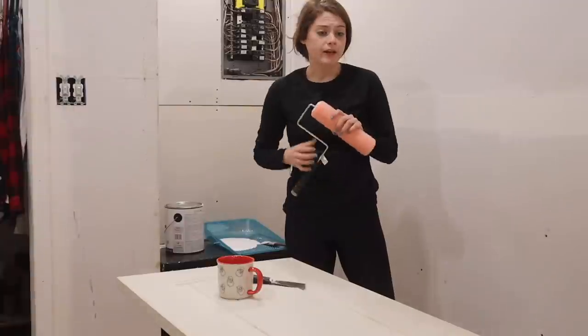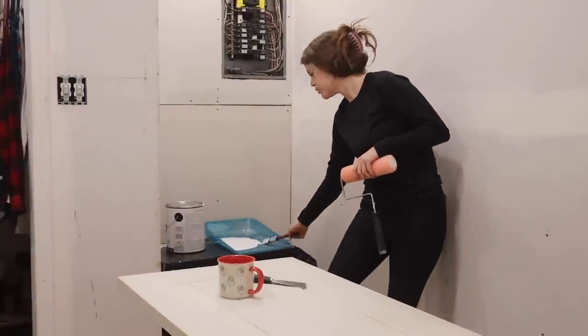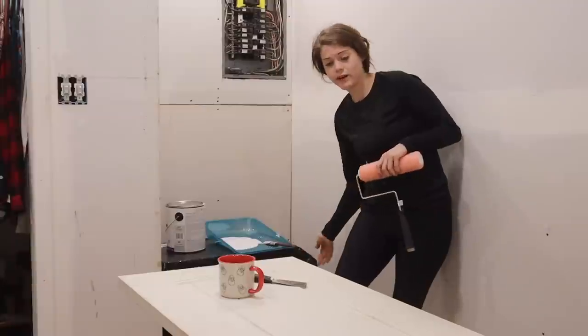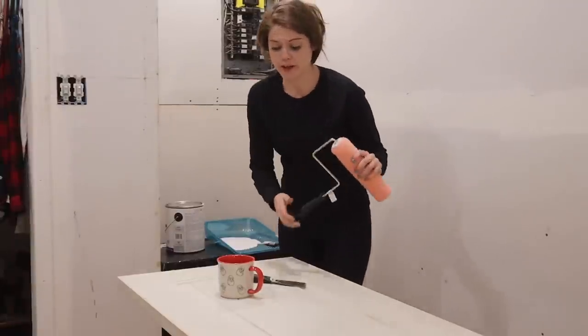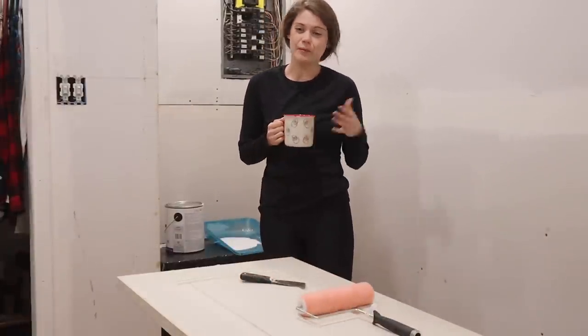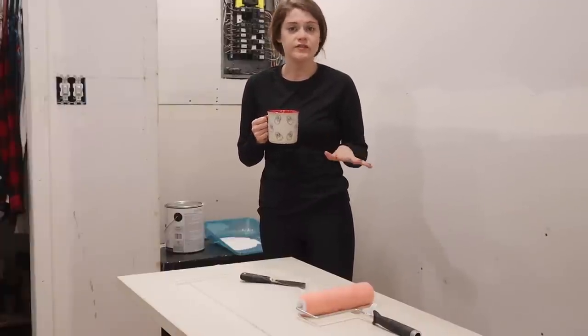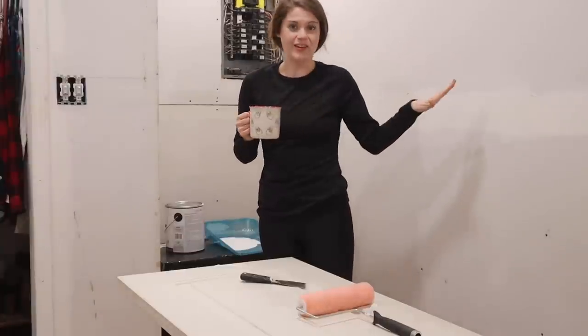I think the method that I'm going to use for this is just rolling it on and then using a paintbrush for all of the detail work. I didn't buy anything extra because I'm not going to spend money on this minus the paint, but we're going to use the paint for all of the trim. While I start painting, Cody's going to get all of his stuff set up and we're going to knock out the first layer of everything.